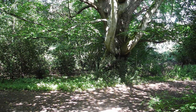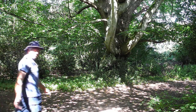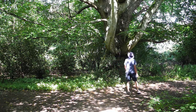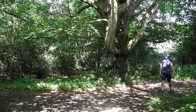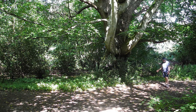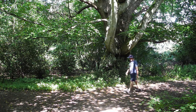This old beech tree used to be in the playground of the old school. At this time of year, it's a lovely cool canopy to sit under. There is a photograph somewhere showing the children sitting under this tree. But all gone now. Just a lovely tree.